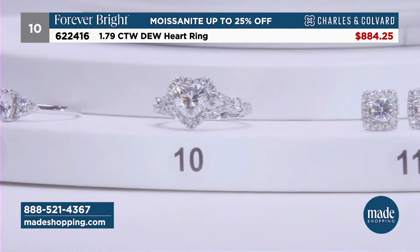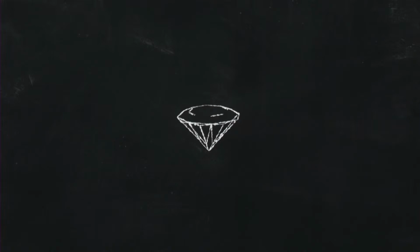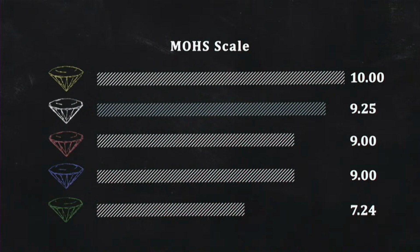Now, the thing about moissanite that you need to understand is moissanite is a gemstone. And when you're looking at something called the Mohs scale, which we're going to pop up a visual for you, the top of that scale is going to be diamonds. Diamonds are a 10, okay? This scale rates durability, hardness, scratch resistance, you name it. Right underneath it is going to be our beautiful moissanite at a 9.25 and above.